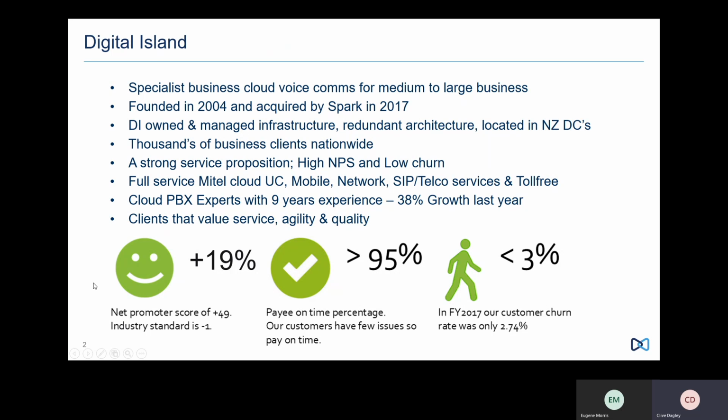As I mentioned before, we're very strong in the customer experience, and on a 6 monthly basis we run a net promoter score where we at the moment are sitting at 19%. Industry standard is -1. We really do excel in that space.